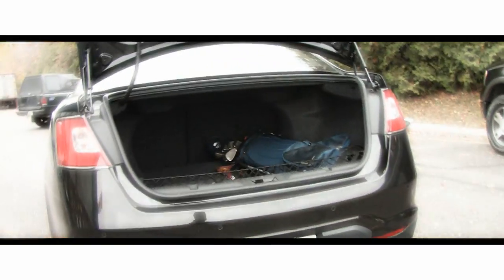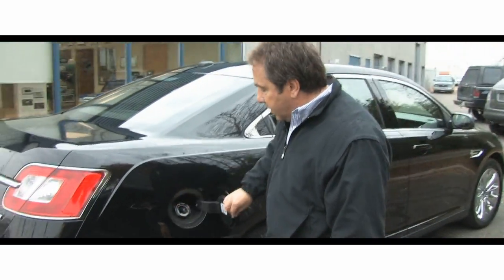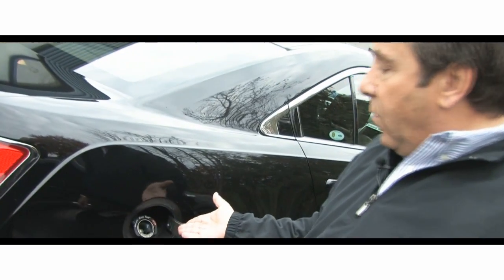I only have one golf bag in there because I went there this morning, but how many more do you think you can get in there? 4? So as we further go on, it's got the push-out gas cap with, again, no filler cap. So that's a new design from Ford. We saw that last year in the 09 models on the F-150s.